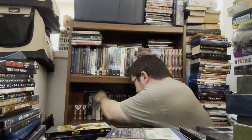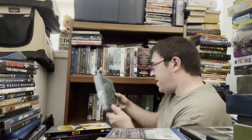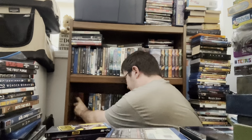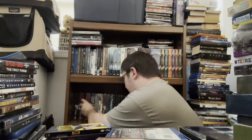So, alright. Now, we're finally here to the back shelf. So, speaking of, since I mentioned Star Trek, we have Star Trek Voyager Season 6. And I'm just going to start putting stuff back in here as I go. We have Star Trek Voyager Season 5. We have the 7th and final season of Star Trek Voyager. Awesome show. So we also have Lost, Season 4.